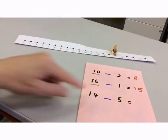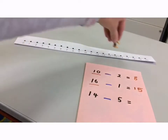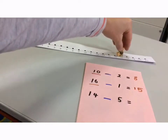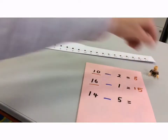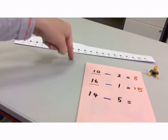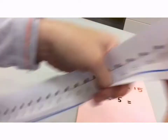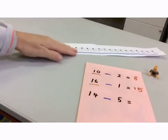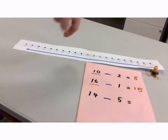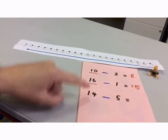Now with subtraction, instead of doing one big jump to 16 and then having another little jump, with subtraction you do the little jumps backwards. So one big jump and then the little jumps, these numbers, go backwards. My brother always forgets to go backwards, so my mummy has put an arrow below to help him with his schoolwork, so he knows that his little jumps go this way.